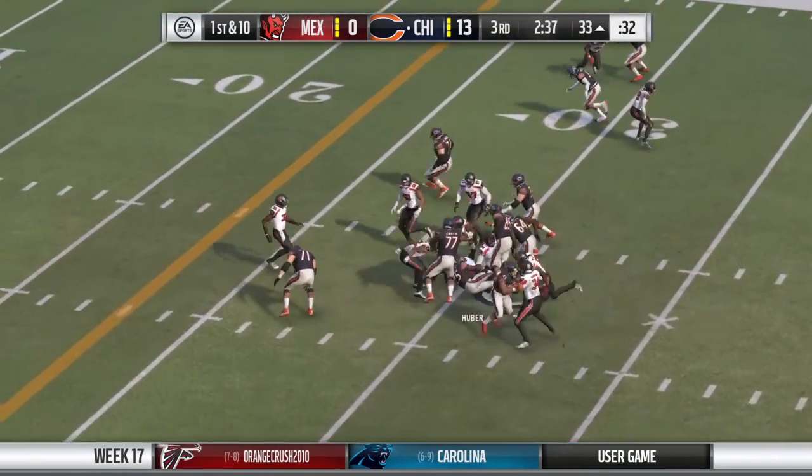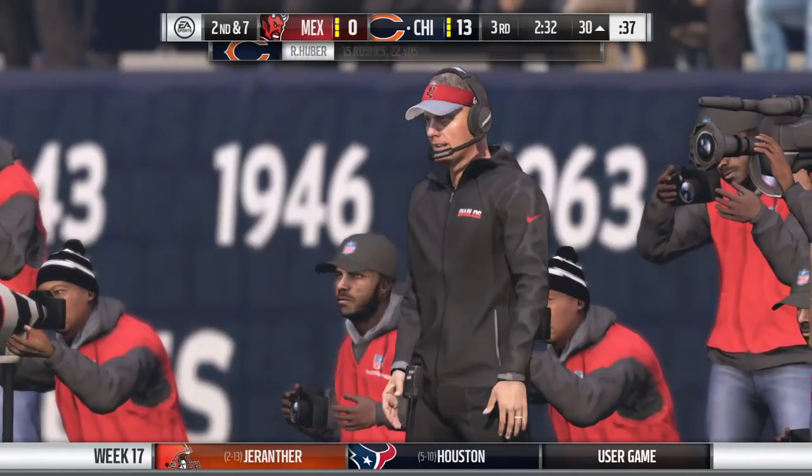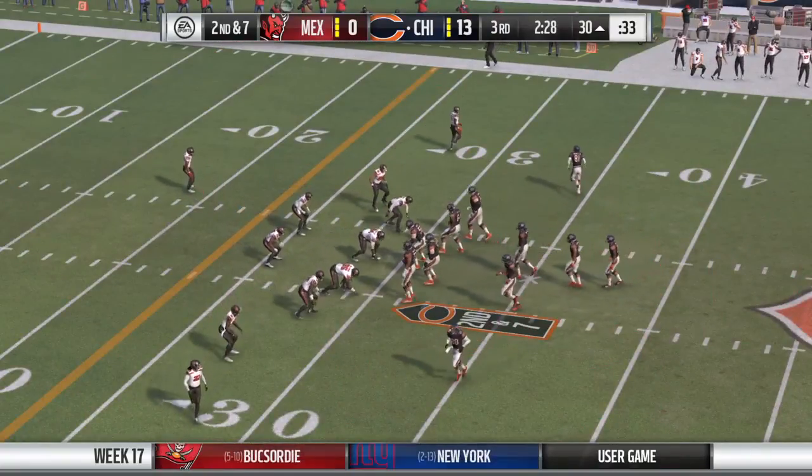Going to give this time to the tailback. And he's going to get this one down to the 30. Give him 3 on 1st down. It'll set up a 2nd and 7. See if they stay on the ground for 2nd down.